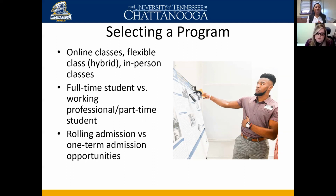Last but not least, application deadlines are extraordinarily important. You have hard deadlines. If someone says the deadline to apply is December 1st, that is the deadline. They will not review new applications after December 1st. If they say December 1st is their priority deadline, they will still review applications, but the people who submitted their application by December 1st will be reviewed first, and they will be considered for funding first. When it comes to funding, that could be graduate assistantships, teaching assistantships, research assistantships, scholarships. So definitely pay attention if there is a priority deadline, because that's where the money resides.